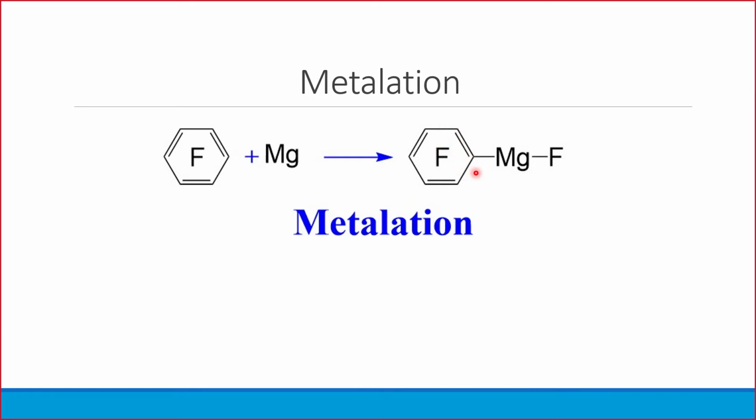This is the nucleophilic site. So magnesium couples, bumps the fluorine forward, and now we have an MgF ligand hanging off. This is, of course, electrophilic, and this is nucleophilic. So that's the idea: we'll try to use the nucleophile to attack another benzene and another fluorobenzene, and we could couple them that way.